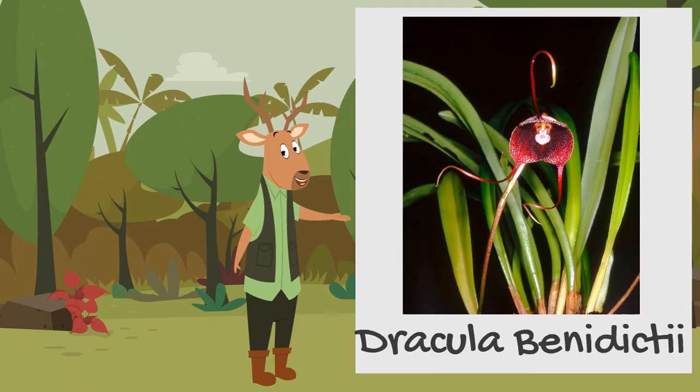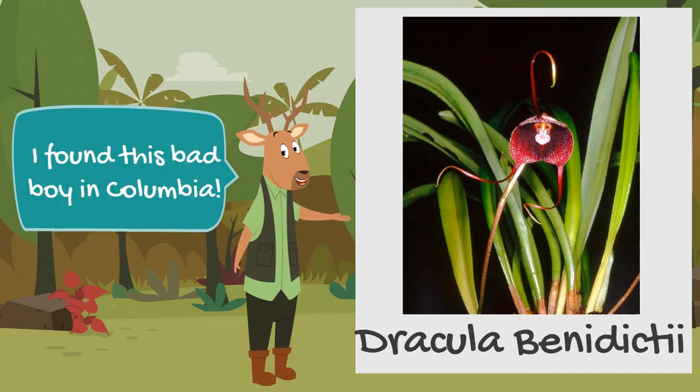The Dracula benedicti. If you look closely at the middle of this plant, you can see it looks like a monkey's face. Can you see it? Billy found this plant in Colombia. Do you know where in the world Colombia is? What continent it's on? Would you be able to point to it on a map?